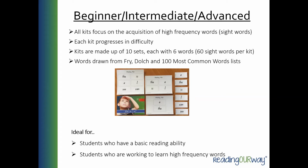About halfway through the beginning set, you would then introduce phonics. We don't recommend one in particular because you would follow what your school is using, and that could be Jolly Phonics, Reading Eggs, or whatever. Ideally, you would be aiming to use a phonics program that has actions for the sounds so that it's easier for the student to remember.